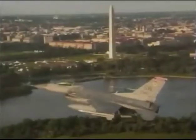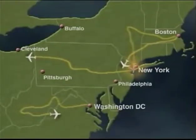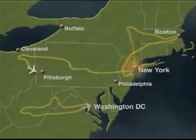NORAD then issues a scramble order to the nearest Air Force base with fighters on alert. Although interceptions usually occur within 10 or so minutes, in this case, 80 or so minutes had elapsed before fighters were even airborne. It's a mind-bending anomaly. Not a single U.S. Air Force interceptor turns a wheel until it's too late. There are no jets at all. What if they were so confused and had been so deliberately confused that they couldn't respond?